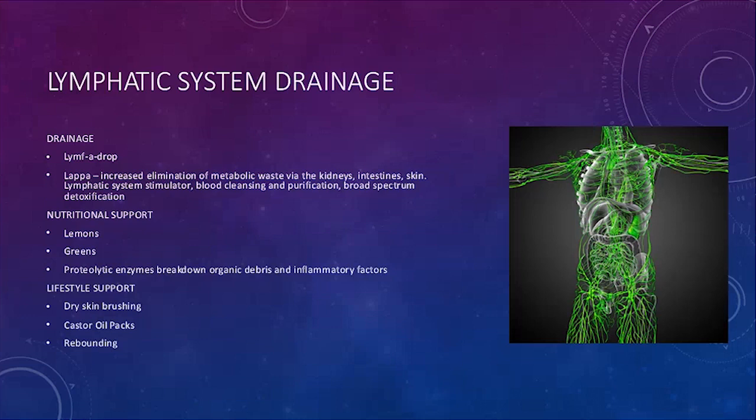So what you do is you just take some castor oil, put it onto a piece of flannel, put that onto your abdomen, put a piece of plastic over that, and then a heating source over that, and that does help to stimulate the deep lymphatics. And rebounding, so jumping on one of those mini trampolines, definitely helps to activate the deep lymphatics.